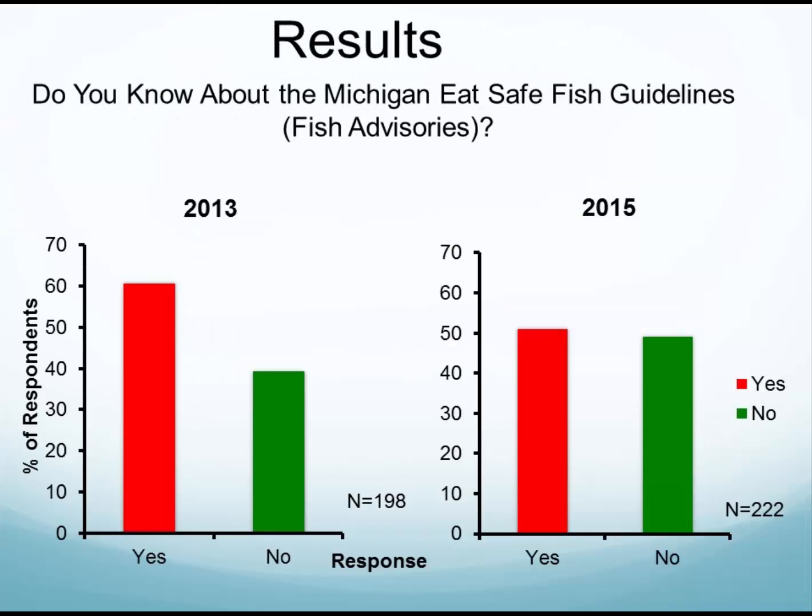So just briefly, some of the results. This was a question from the survey: Do you know about the Michigan Eat Safe Fish Guidelines? In 2013, there was about a 60% to 40%. And in 2015, we had more respondents, but it was almost 50-50. So there were more people that did not know. It can kind of be attributed to the fact that there was a larger sample size, and a few other things I'll talk about later.